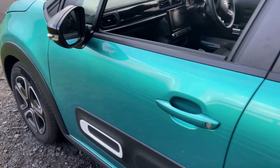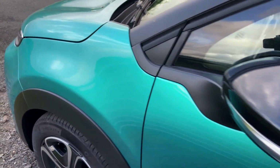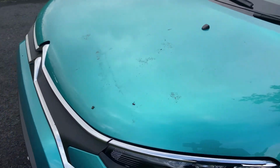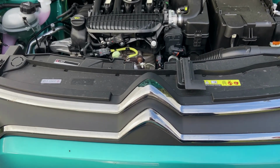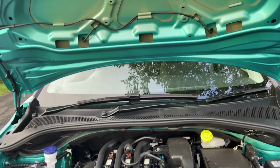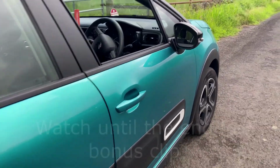And with regards to engines on the C3, they either come with a 1.2 3-cylinder petrol, PureTech in Citroen language, which is about 82 brake horsepower, or a turbocharged one which is over 100 horsepower. Today's model is the 1.2 3-cylinder with the 83 brake horsepower and the stop-start technology. So have a quick look inside the C3.